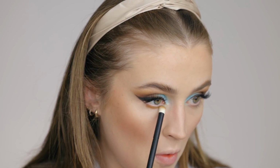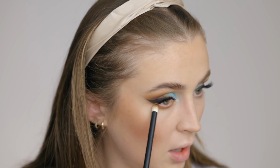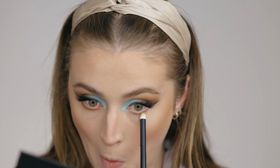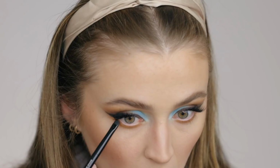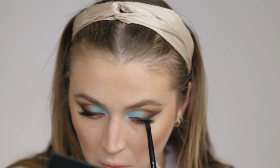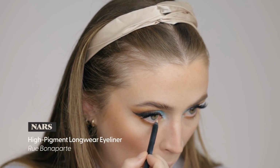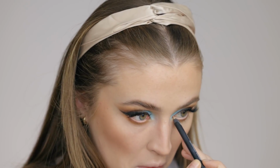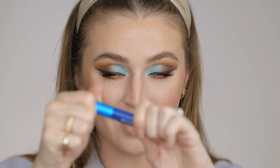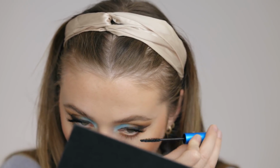I'm going to take Buff, which was our crease transition shade, and I'm just going to put that all over the lower lash line. And then just a little bit of Lava Rock, the deeper brown. I'm going to take my NARS Rue Bonaparte cream colored liner and just put that in the waterline because my waterline is very pink and I don't want any of the pink poking through. And then we're going to do lower lash mascara. This is the MAC Gigablack Lash Mascara. Take a deep breath and pray that the lower lashes don't touch underneath.